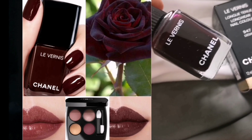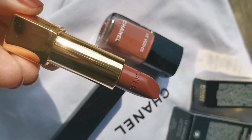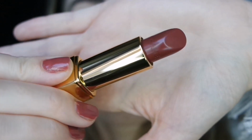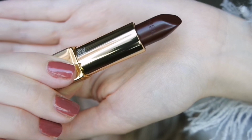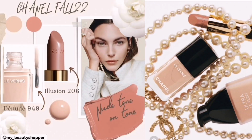In this video I'm so glad to show you what I bought and I'm still buying from Chanel's latest fall collection. The collection Tone on Tone by Chanel for next fall is absolutely beautiful. I really loved how they combined the shades. They are amazing in my opinion. One of the most beautiful and wide collections by Chanel in terms of nude colors.